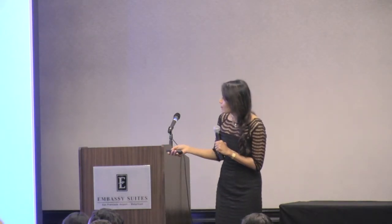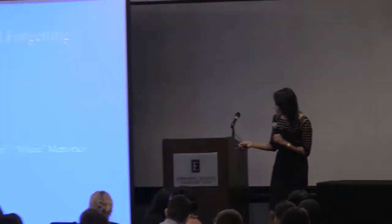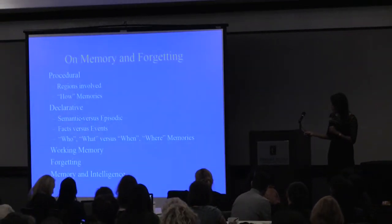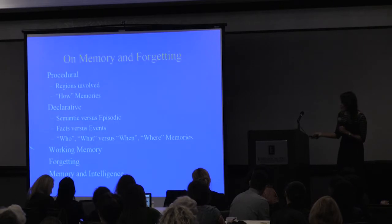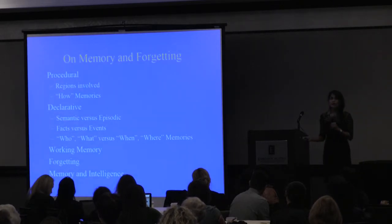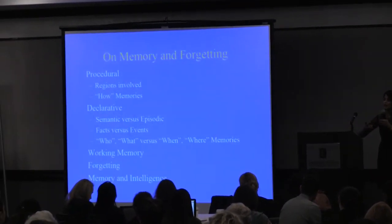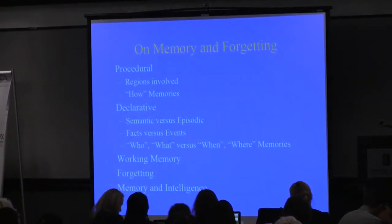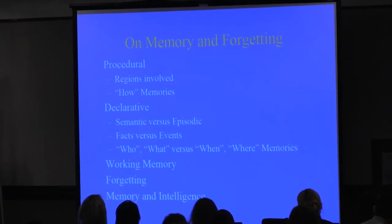All right, so very important, again, to summarize on memory and forgetting. You have procedural memory, where the regions involved are far more widespread. Declarative memory, you know the difference between semantic, factual versus episodic, event-related memory. And then there's this whole concept of working memory. Working memory is kind of a subset of short-term memory. But the thing about working memory is that you manipulate the memory. Working memory is when I tell you, can you dial this telephone number for me? So you hold that number in your head and you dial it. That's working memory. And that also helps us get around in life.